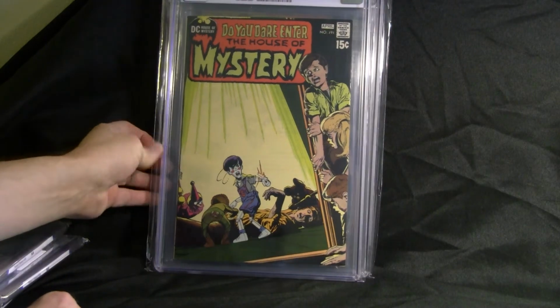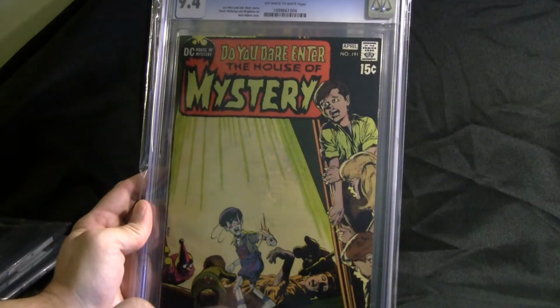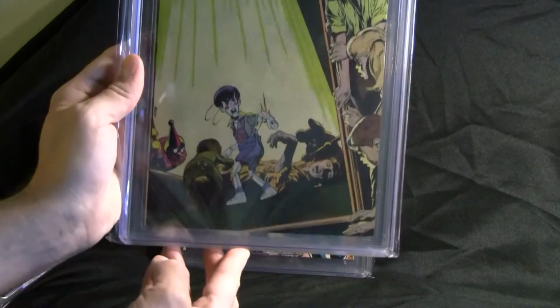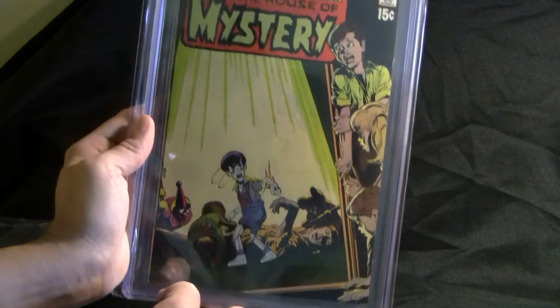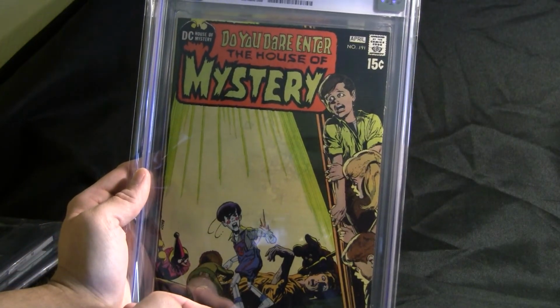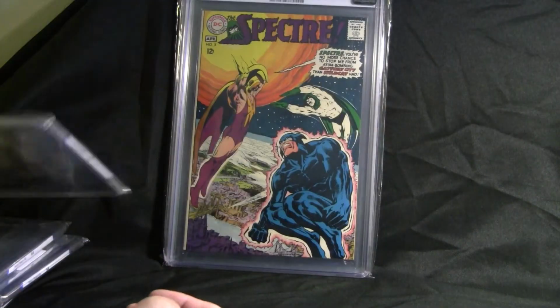All right. House of Mystery number 191, 9.4, off-white to white pages. Another classic Neal Adams cover. Love this cover. And I know this was already in my favorite comic book covers number 1 video, but anyway.